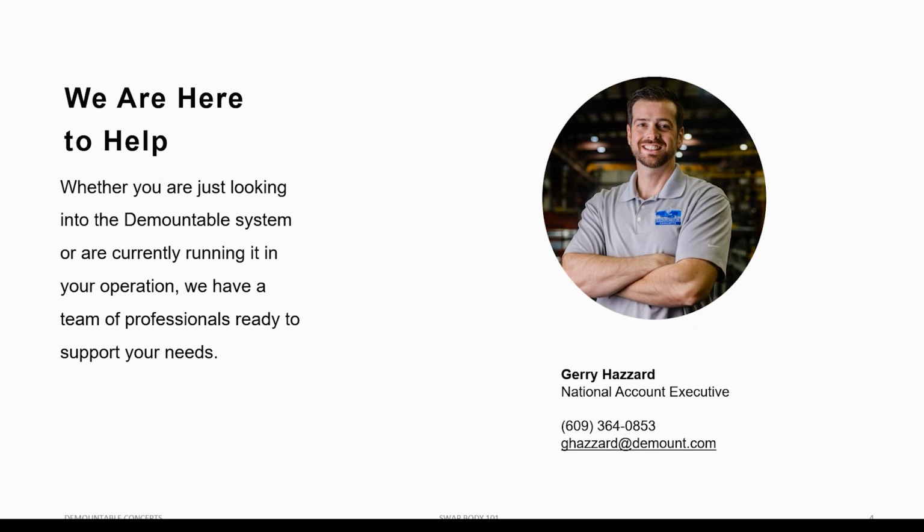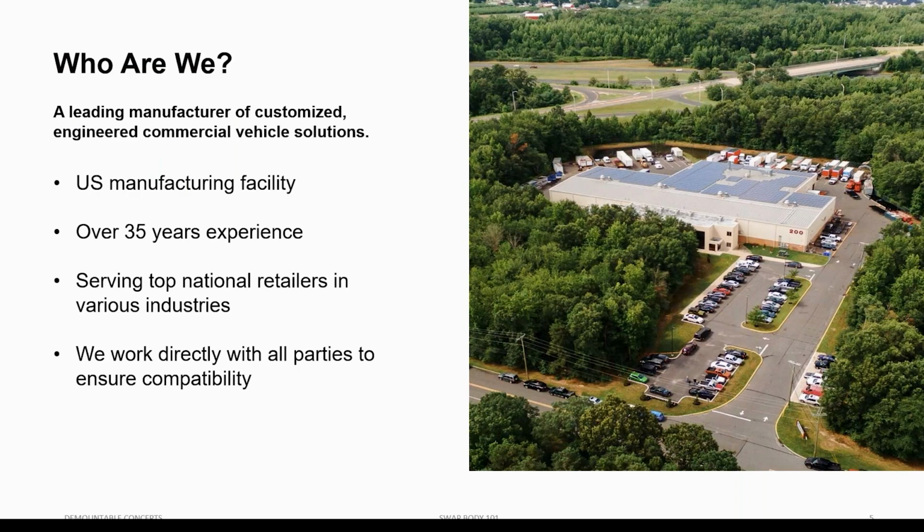Now, as far as that team and our company, we're located in New Jersey, and we've been in business for over 35 years building this demountable equipment. And like I'd mentioned, we work with many industries. A lot of the top 100 furniture retailers across North America utilize this system, as well as top retailers in other industries. And what we do is we manufacture the demountable equipment at our facility, and we work with your truck dealer to deliver this best-in-class equipment to your operation.